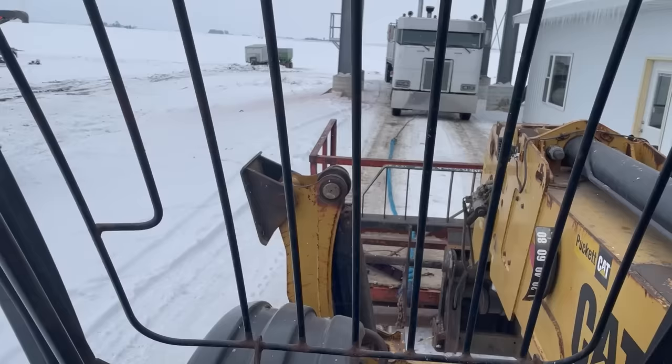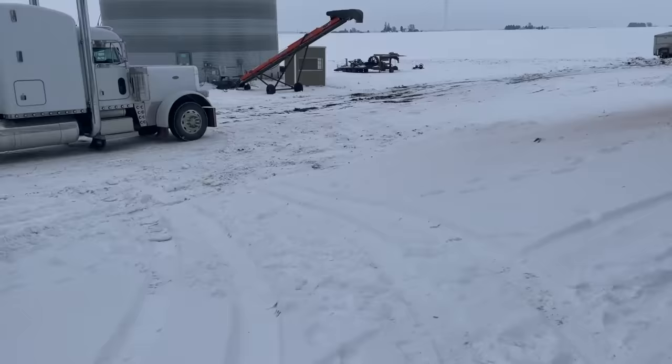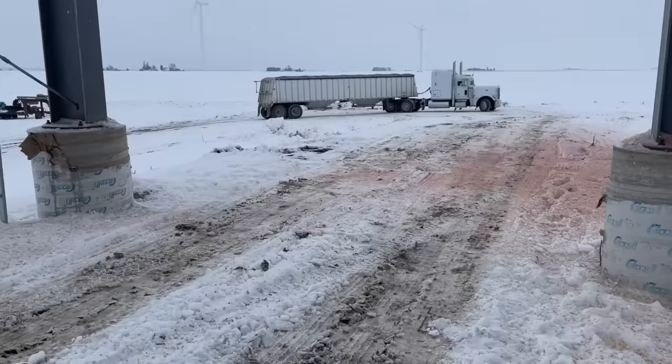We did her, guys. We got Presley pulling back in now. We'll see how Presley does on getting up the ramp. Look at Presley go.